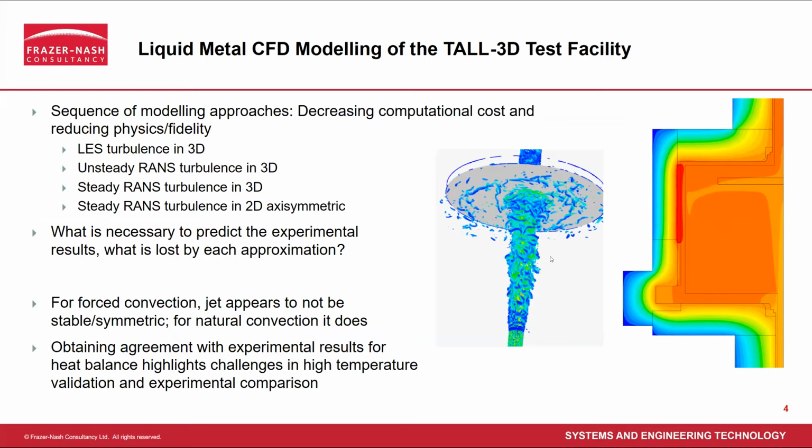So this is from LES. We have a nice jet impacting on the plate. And we have the temperature field here where you can see the heaters, and you've got heat loss through the insulation, and you have some heat profile within the liquid metal itself. And what we found is that actually for forced convection, the jet doesn't seem to sit still, it wanders about. So it's not stable and instantaneously symmetric. And that makes comparing to the data a bit difficult. But for natural convection, the jet is stable.